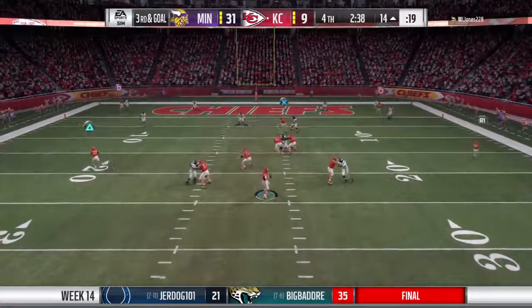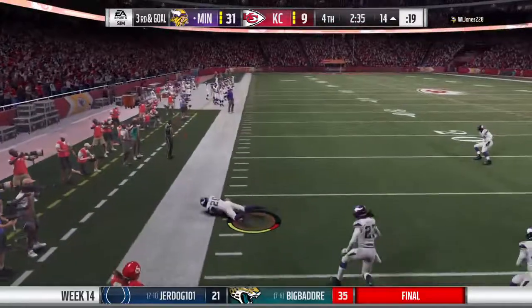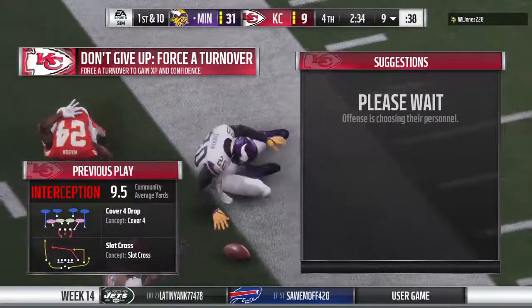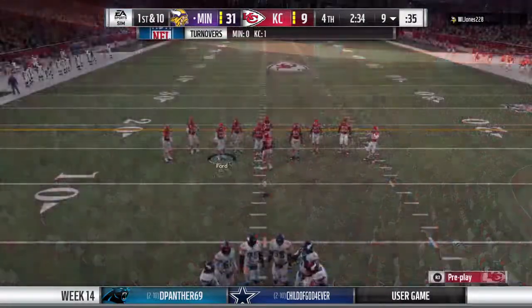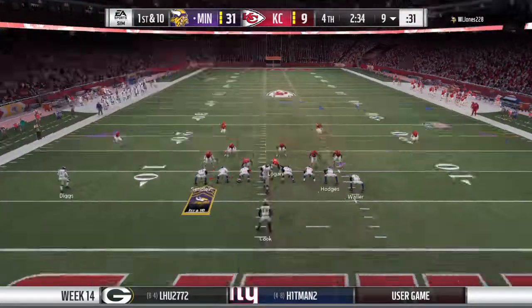3rd and long, it's Newton. And he fires one that's intercepted. Picked off inside the 10. Now, after the completion, we're going to get a timeout, an injured player. We'll step aside and get an update when we return to Arrowhead. And not great starting field position here for the offense.